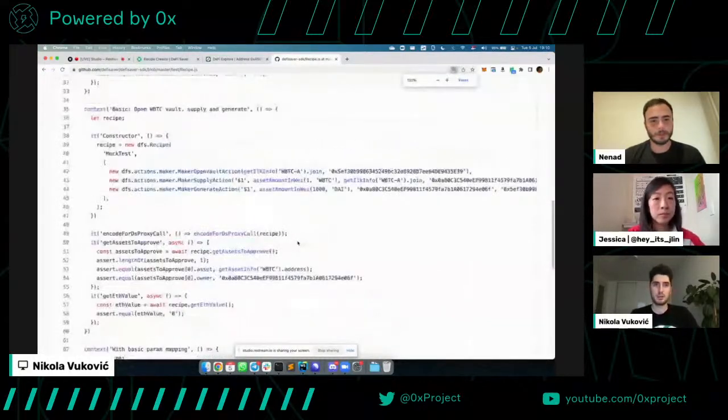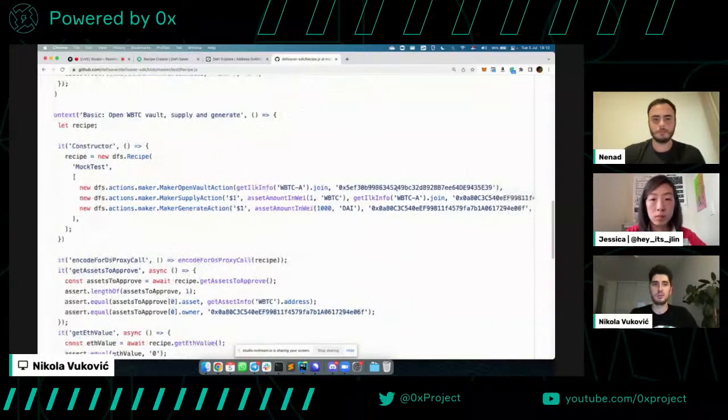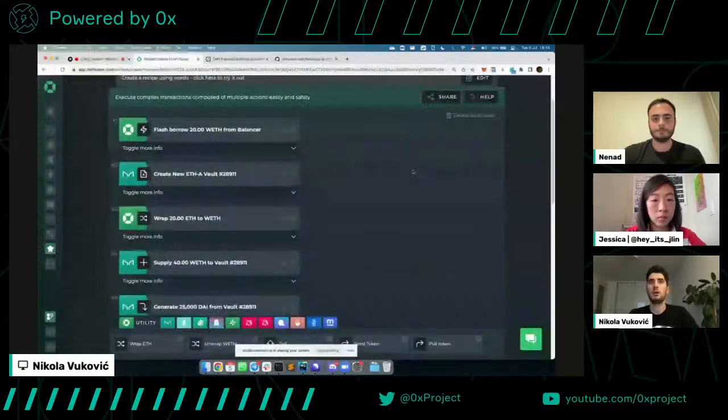Yeah, I'm just looking for a good example for a recipe. So you can basically just instantiate the SDK, and then create a recipe. So it's a new recipe which contains actions like maker open, maker supply, and maker generate, and you can do all these features that you can do here, obviously without the support from the UI. If you want to integrate this in your app in any way, we haven't promoted this really, but it's entirely possible, and we encourage it. We're very open to those integrations.